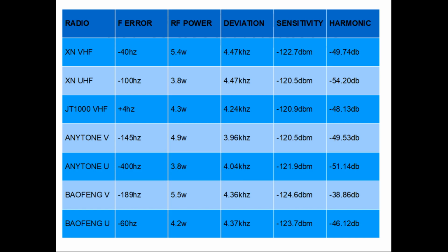Next, we look at the measured average level harmonics emanating from our transmitter. We're below the unmodulated carrier out to 1.5 gigahertz. No surprise, the NEXT XN did best and the Baofeng the worst.